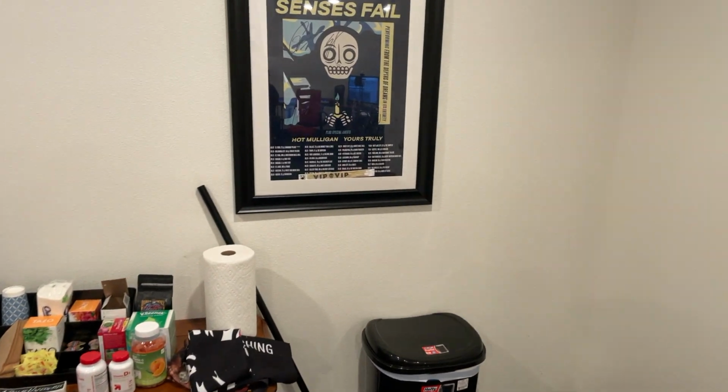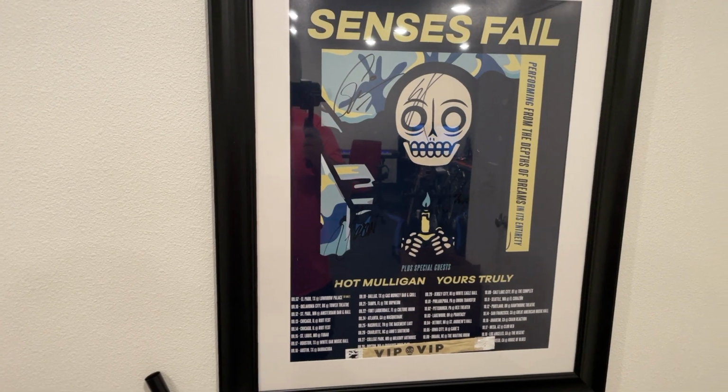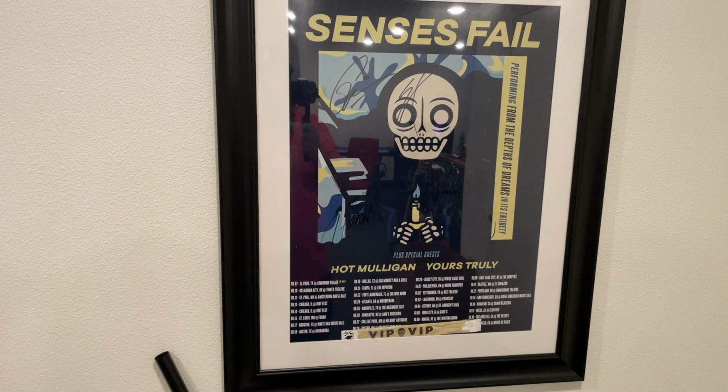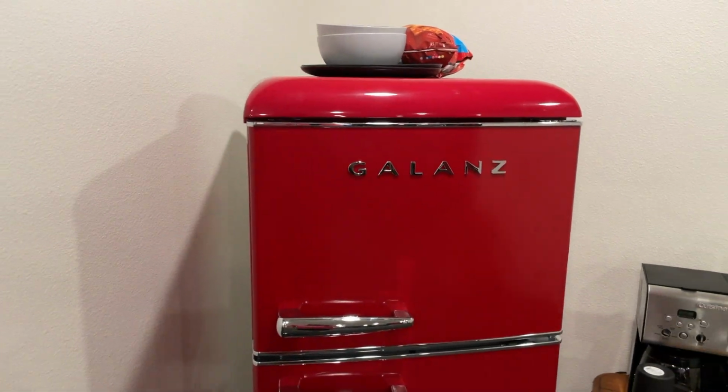Got my Senses Fail tour poster here. Senses Fail is obviously a huge inspiration, influence to me, and that was pretty cool. Got to see them with my nephew in San Francisco and got the VIP package. So we got the private acoustic set and all that fun stuff. So shout out to Senses Fail for being awesome. Thank you.